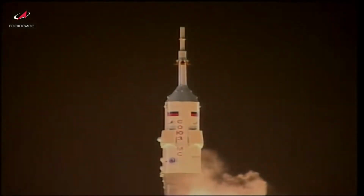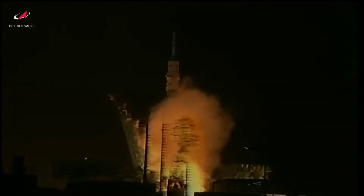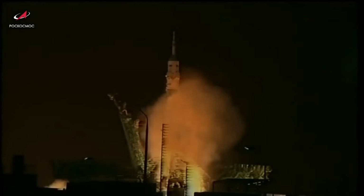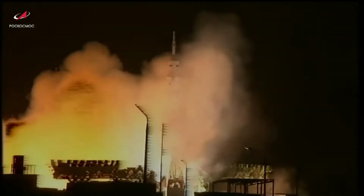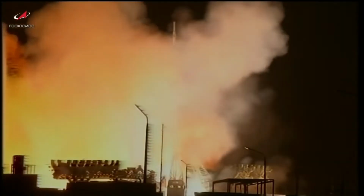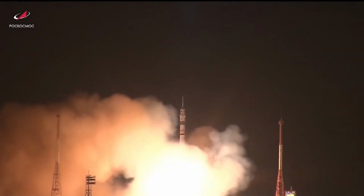Ignition. Preliminary. Second of launch command has been issued. Engine turbo prompts at flight speed. Engine at maximum thrust and lift off. Lift off of the Soyuz MS-21.